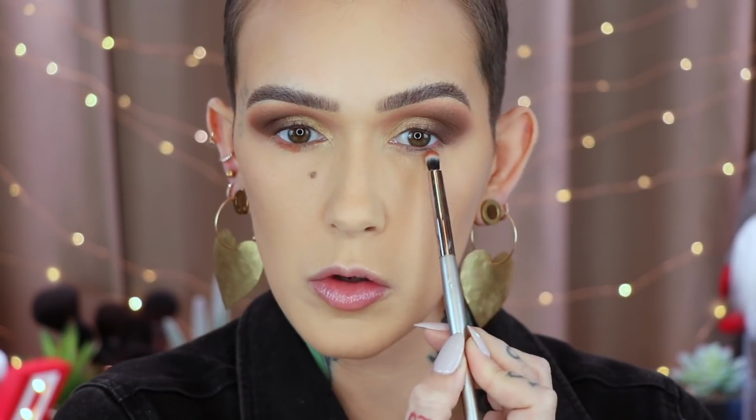I'm going back in with that original brush once more. Just go right around the edges of that last darker shade. Then I'm going to go in with this shade. I am going to apply this to the lower lash line. Then lastly, the black, and I'm going to pop this just right up against my lashes on the top outer half.